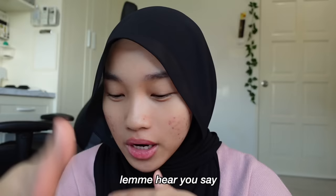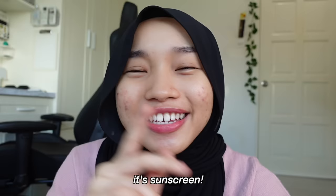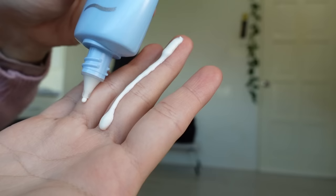So I'm done with moisturizing my skin, but I haven't done my most important skincare step. Do you guys know what it is? Let me hear you say the answer. It's sunscreen. I am going to use the MISTINE Aqua Based Facial Sunscreen with the two finger rule.